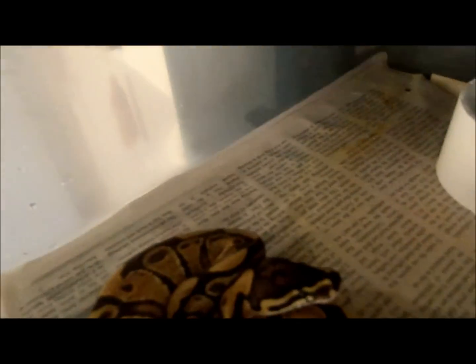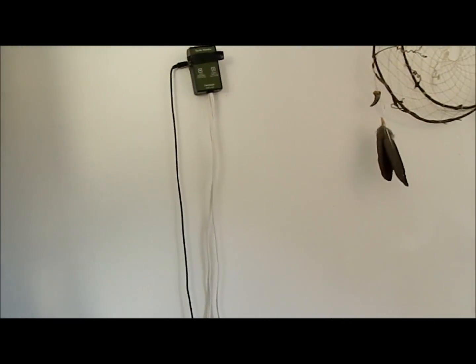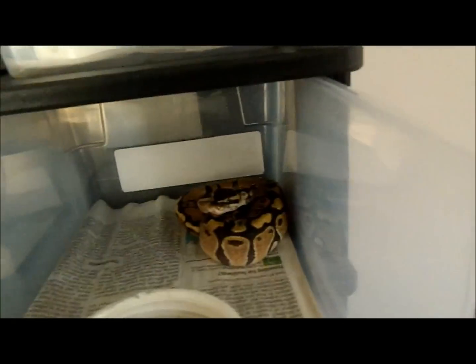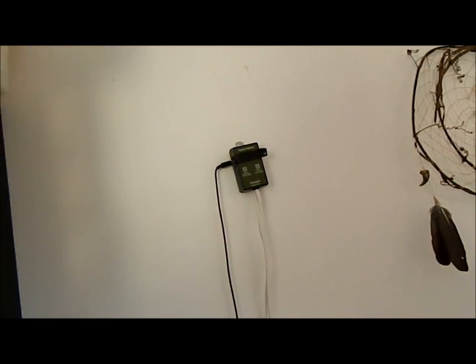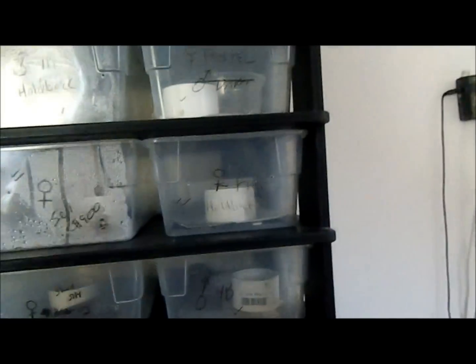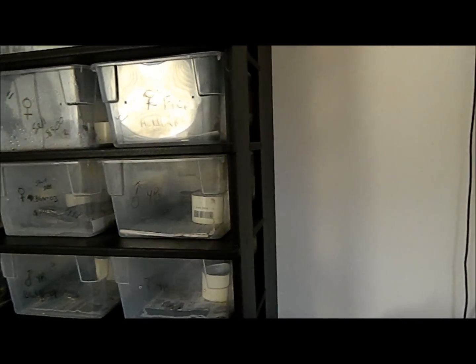This male fire may be for sale. A buddy of mine wants him, but doesn't have the money right now, and I'm not gonna sit around and wait for him to give me $20 a week forever. This female, I'm supposed to be trading for a female butter, but we'll see what happens, because I could use the money. Like I said, anything I sell from here is pretty much going to go into that freezer as snake food.